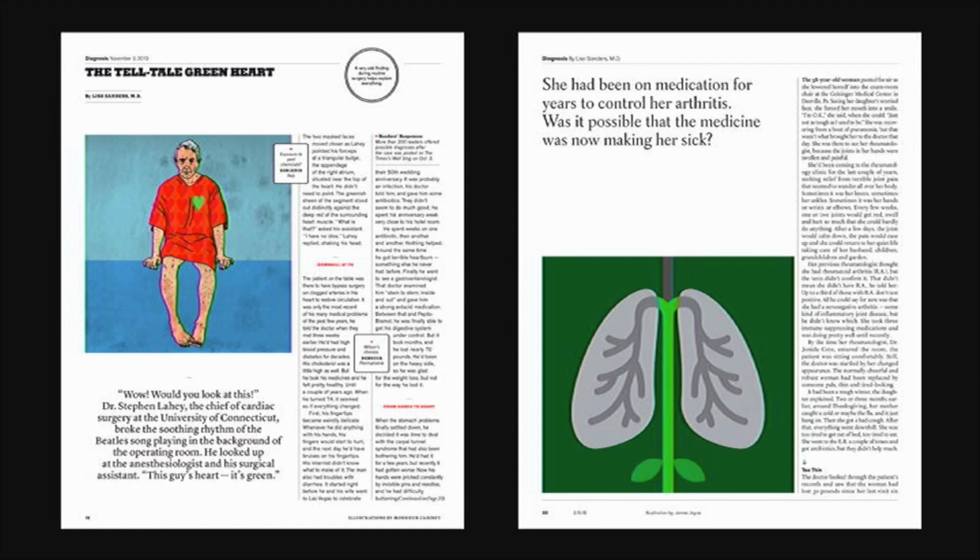We also kept our Diagnosis column, which is a popular column in the magazine about a medical mystery. Over the years, we had different approaches for art for that column that varied in their success. But we would often find that, for example, on the left is the old column, and we were making kind of pictures of sick people, which were really not that appealing. So with this new approach to the art, we wanted to make something that was more graphic and more conceptual.